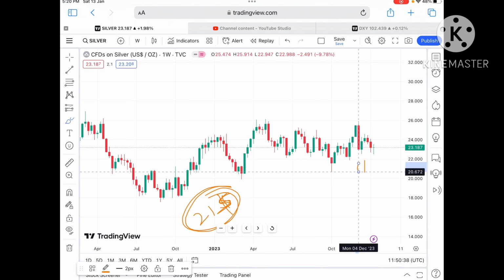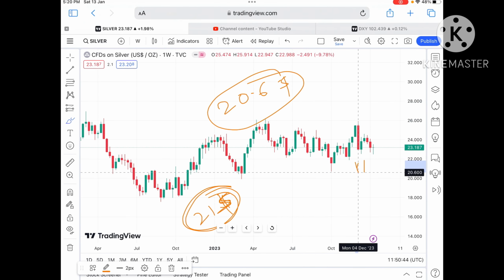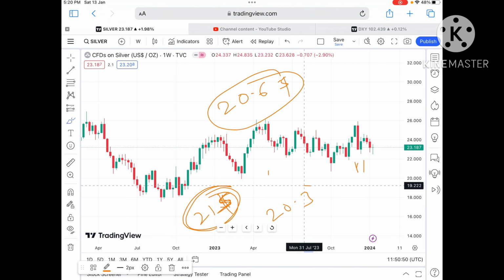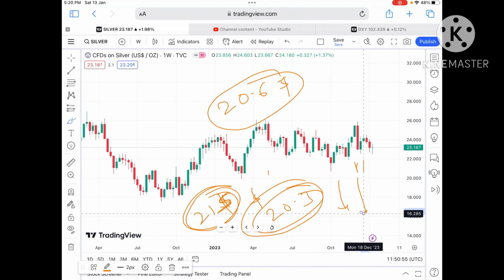Okay, and once the price starts falling below a level of $21, a further fall we can see, then we will see a level of $20.6. Okay, and if it starts going below this particular zone, a further downfall we can see, because there is a higher chance that it will move below a level of 20.6, and it will touch a level of $20.3. Okay, and if it starts going below that level, a further fall we can see.